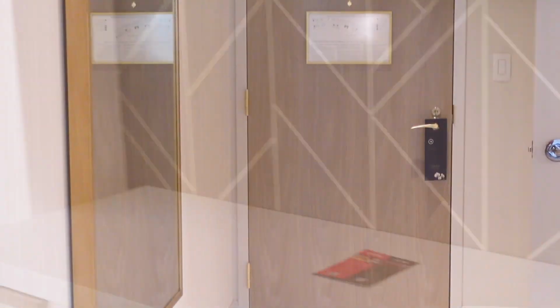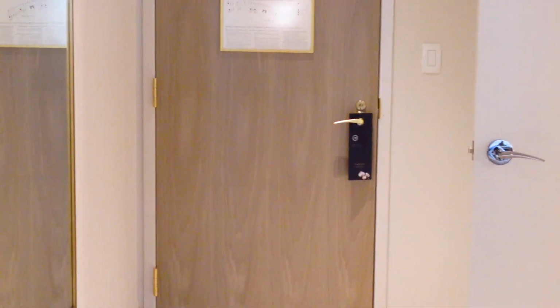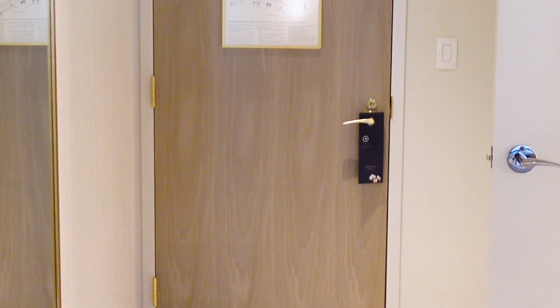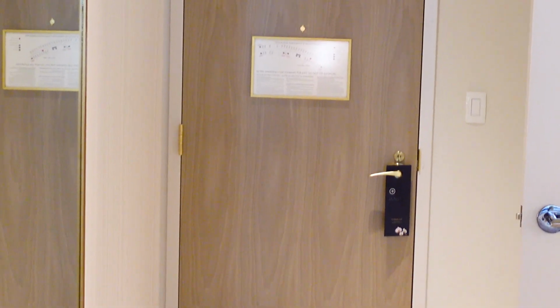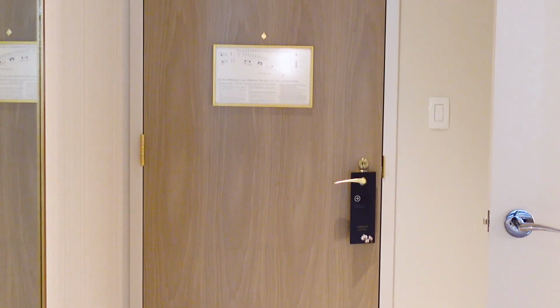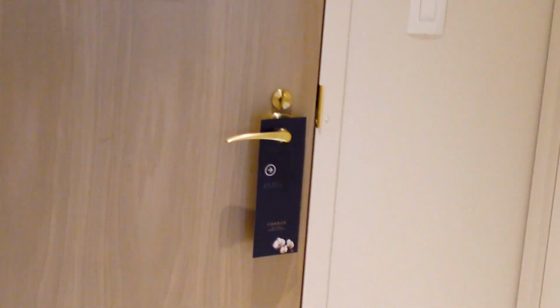So one thing for people who notice these things, it's a new hotel, so again, it has that new hotel smell, but it's one of those things that's going to be definitely interesting when you first walk in, because it's not a scent that you're used to from a hotel, I guess, more so an airport terminal.